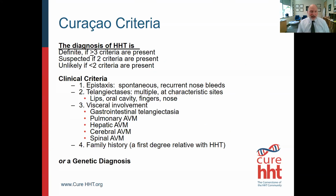So this is a somewhat vague criterion, especially in pediatrics, where something like 50% of kids will have nosebleeds, even if they don't have HHT. Telangiectasias, these are arteriovenous malformations that are present on the skin. They happen in characteristic spots in HHT, such as the lips, the tip of the tongue, the fingers.